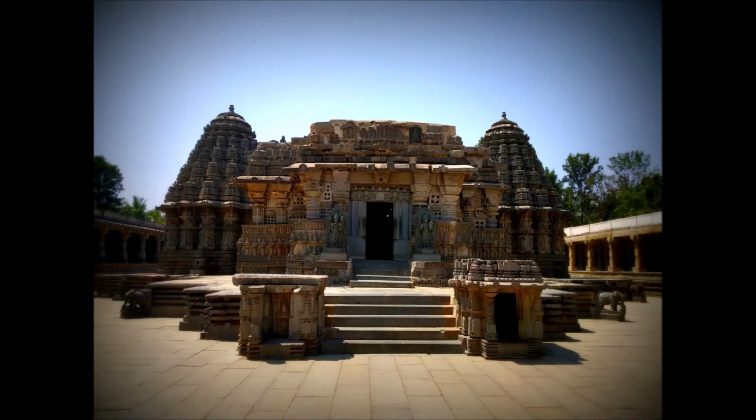The Chennakesava Temple represents the climax of the development in Hoysala temple style, and yet is also unique in many ways.